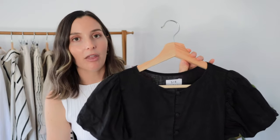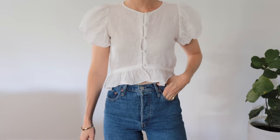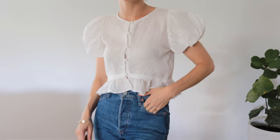So about a month later, I was again on Depop and I saw the same top pop up in white. So I knew that I had to get it, and I also knew that I would wear it a lot. I am one of those people that has a lot of the same pieces in multiple colors, because trying to find something that you like and wear a lot is hard enough. So if you do, just get it in all the colors.